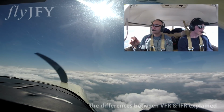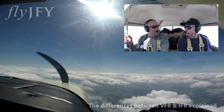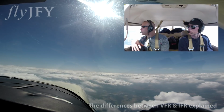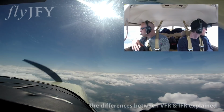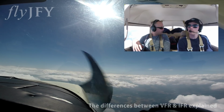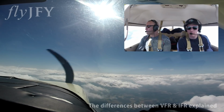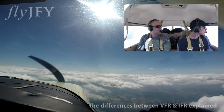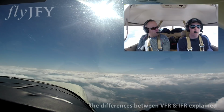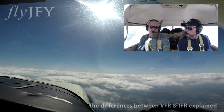It's funny because the vantage point that the viewers are getting from this forward-facing camera, it looks like an overcast. But as you're looking down on these clouds, it's scattered here, and it was probably broken a little earlier. What would you say the bottoms were? 8,000? I don't really know. Well, we were at 6,000 over that body of water, so 7 maybe? 7 up to 9.